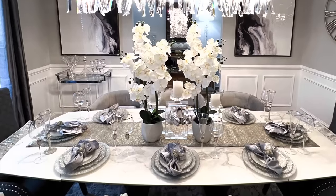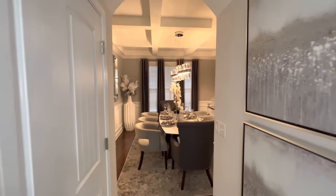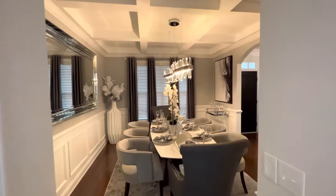Lamps Plus is a one-stop shop where I found the most important pieces for my dining room, and I can't wait to make new memories here with our loved ones.